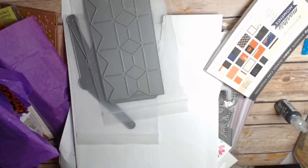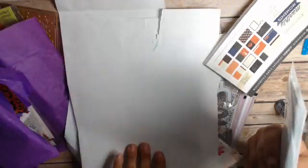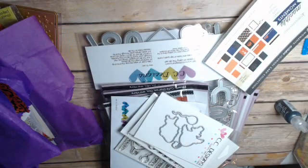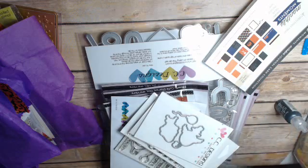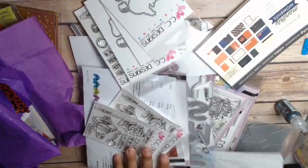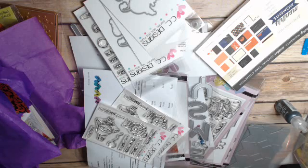I got a small order from Paper Trey Ink. This big thing right here. And with shipping, it was $30 because I spent $7 on shipping. So let's see if everything that I ordered is even in this big mess. It looks like it is. I got so much stuff and I need to put it away, but I wanted to share it first. So there is that.